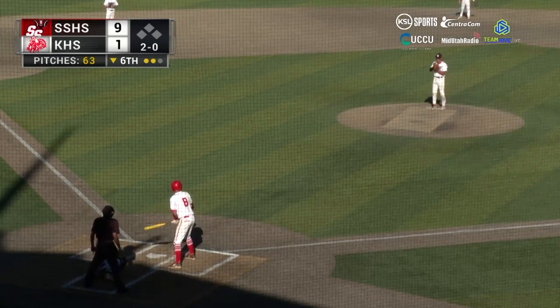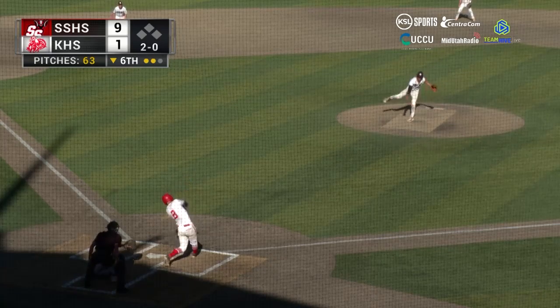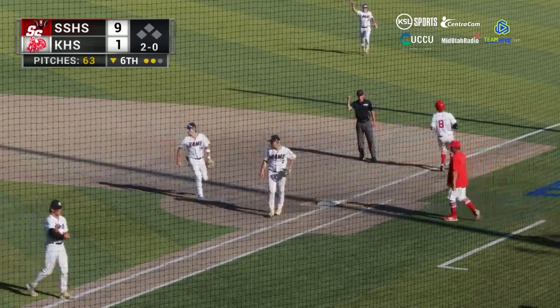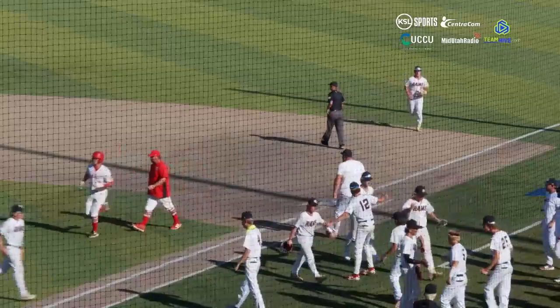Of course, Baird as a freshman might have been the tournament MVP last year for Kanab. Yeah, it was big. 2-0, swung on, ground ball to the right side. Brindley fields it at second. The flip to first in time for the 4-3 ground out and the third out of the inning as Ingram sits him down in order. 1, 2, 3 they go.